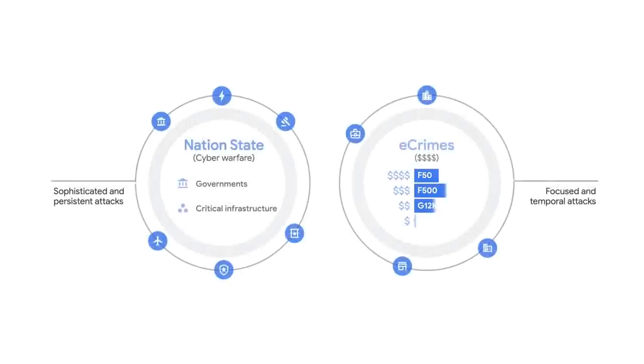My name is Sunil Potti, and I'm the VP and General Manager for Google Cloud Security. As many of you know, organizations large and small are realizing that digital transformation and the changing threat landscape require a ground-up security transformation. Attackers' tactics, techniques, and procedures have evolved as their targets have shifted and their desired outcomes have changed.